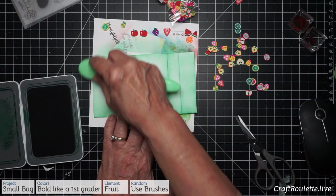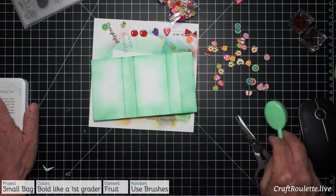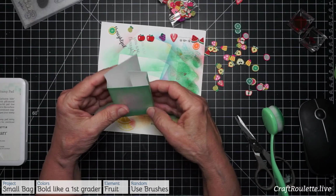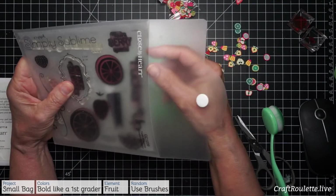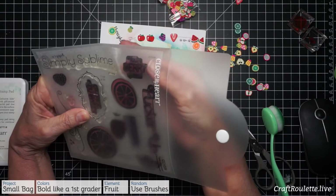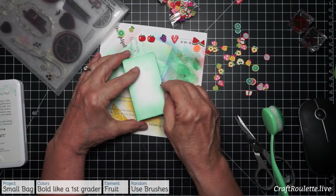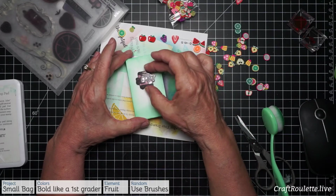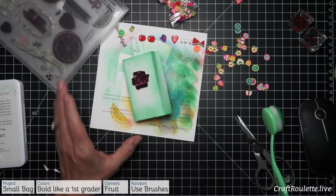So there we go. There I already did my blending. That was pretty fast. Okay, so this is my small bag. And we have this. This is an ancient set, and it says you are very special. I kind of like that. So we could put that on the bag. You could pretend it's like you are very special from the Berry Special store.